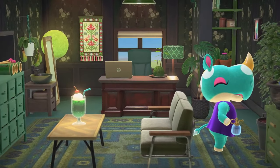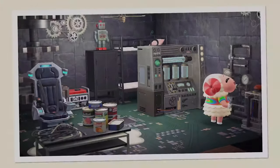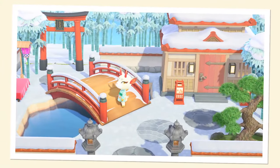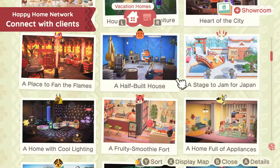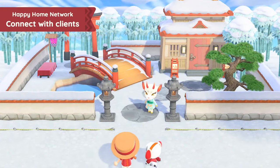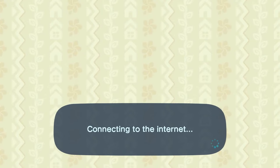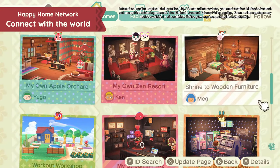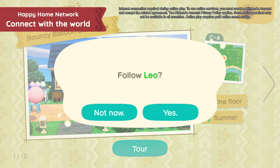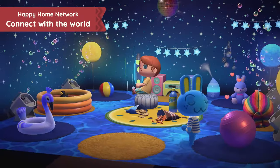The vacation homes you design are captured in photos as design samples, then recorded in the Paradise Planning Portfolio. To view the portfolio, use this Nook Phone app, Happy Home Network. From the app, you can visit the homes of previous clients and see how they're doing. By connecting online, you'll be able to share your design with people from all over the world. Follow the designers you like and view their designs to spark inspiration for your own.